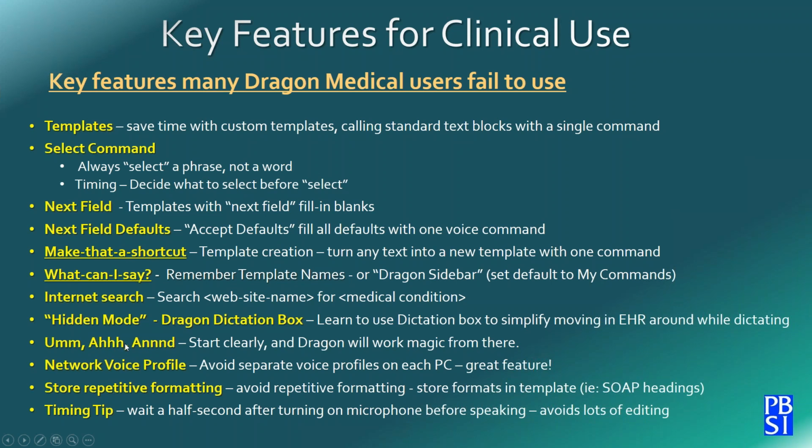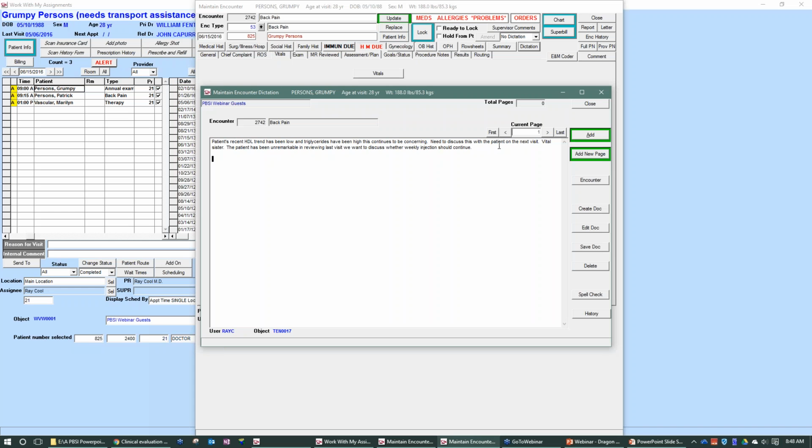Last thing I'll really demonstrate is that Dragon's really effective. It used to be very bad at this. You had to be very clear and concise. So I'm going to do a really poor job at dictation right now, and you'll see what Dragon produces. I'm going to turn my microphone on. The patient is here today for an exam, and I thought that the patient should probably be seen in the ER, period.